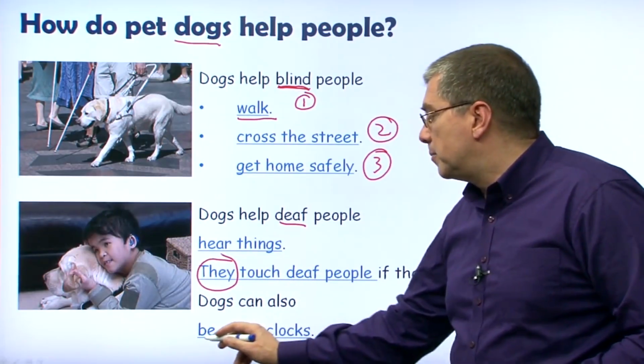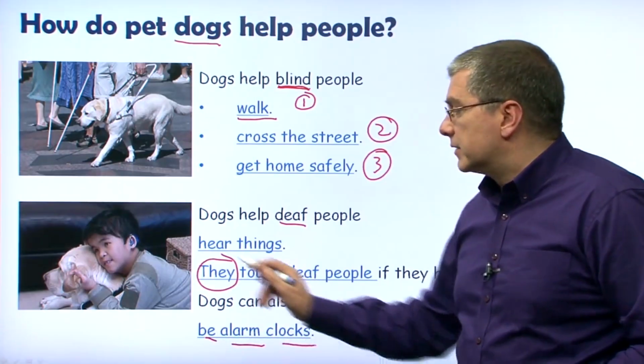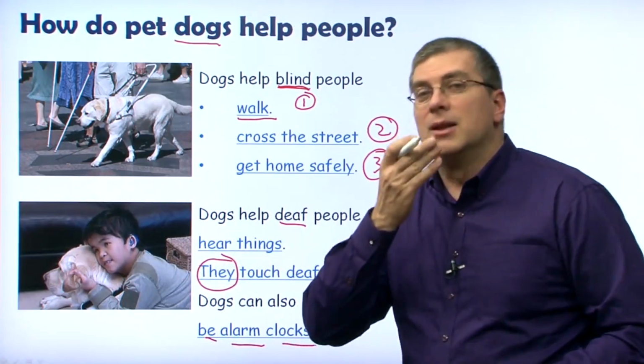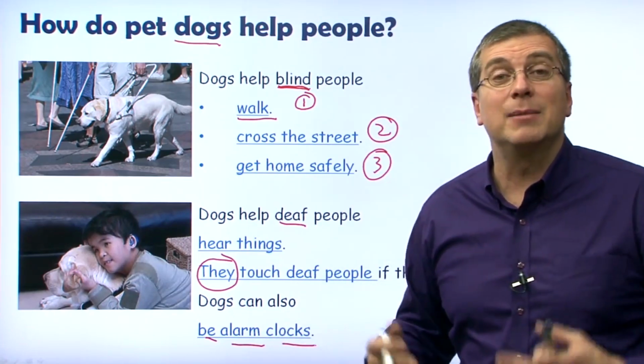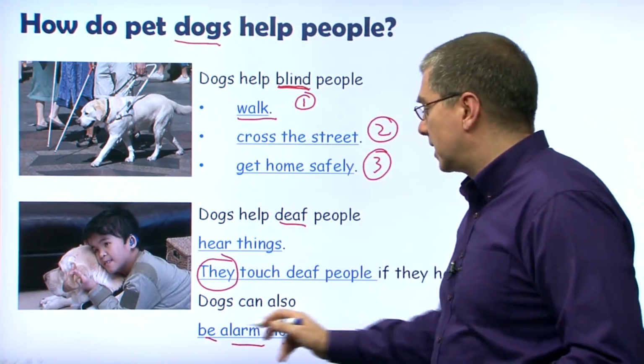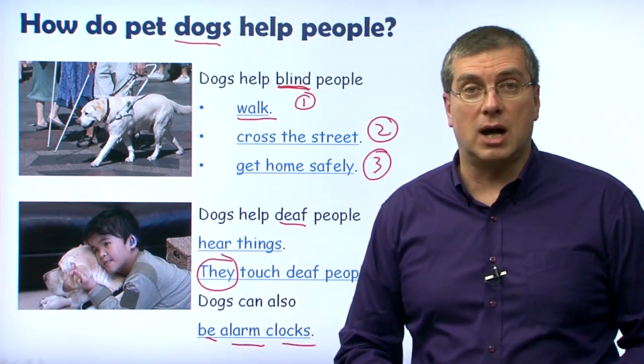Dogs can also be alarm clocks. So dogs can also go and lick somebody or touch somebody. Hey, get up. It's time to wake up. So dogs can also be alarm clocks.